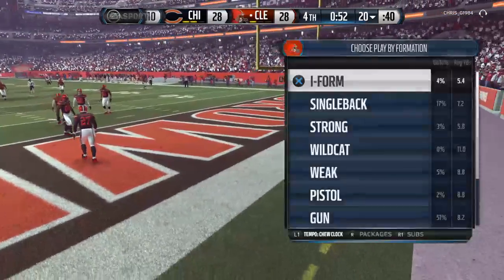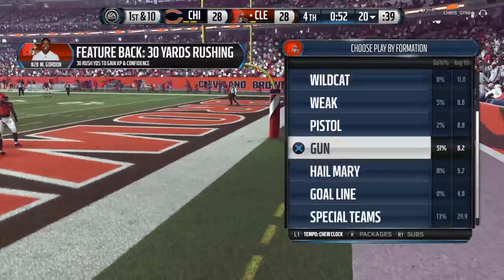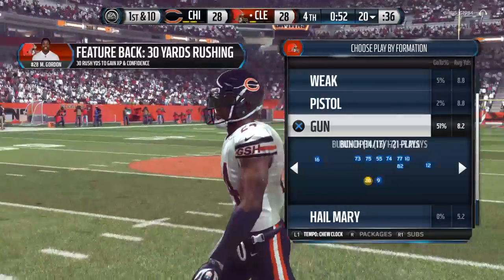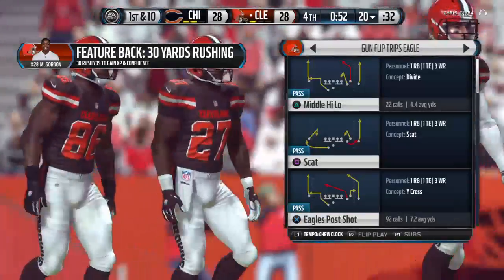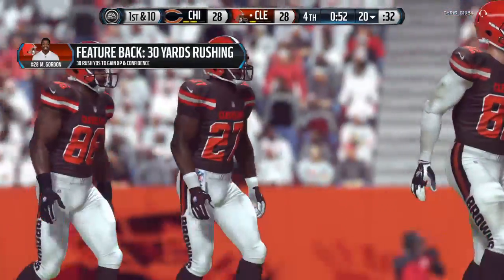And no return as this goes for a touchback. The Browns take the field. The game is tied. And can this offense drive down and win it for them? Yeah, you got to be alert on the offensive side in situations like this.